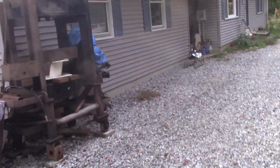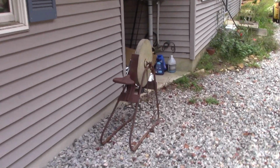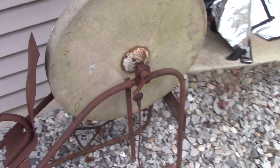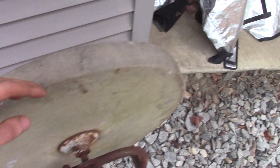Oh, and here's the last thing. Also picked this up at the fall show. Well, you don't have electrical power to run your bench grinder, get yourself a treadle grindstone. It's really nice. I paid 75 bucks for it. Like, no runout. Look how nice that is.